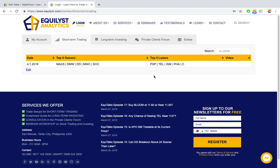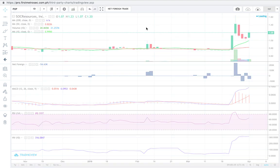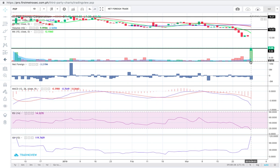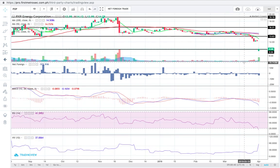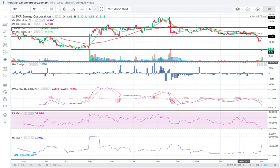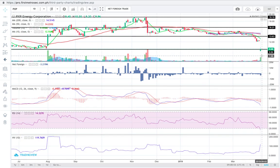Let's now move on to our top 5 losers, starting with PXP. PXP closed on Monday at 9.96. Okay, at 9.96 per share. It almost closed below the dip support at 9.84. So apparently it respected the support at 9.84.